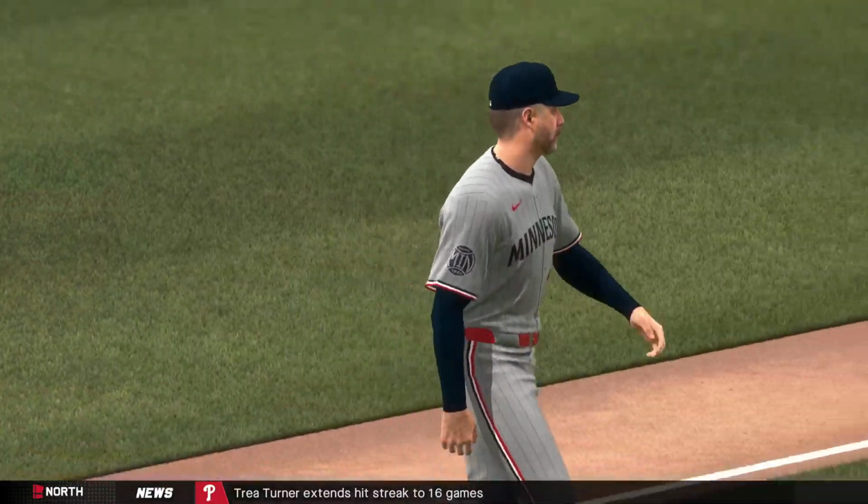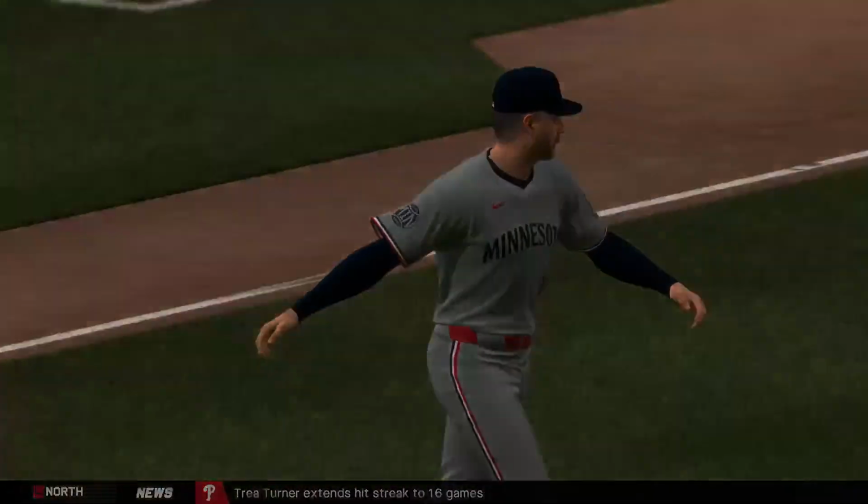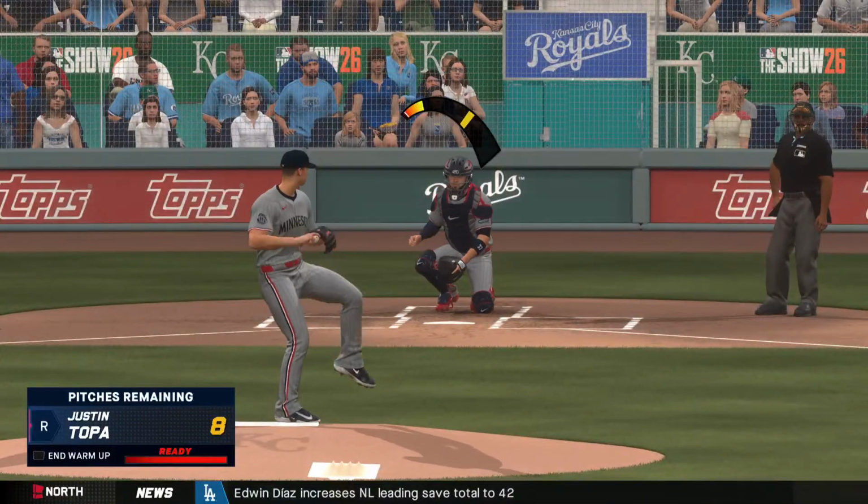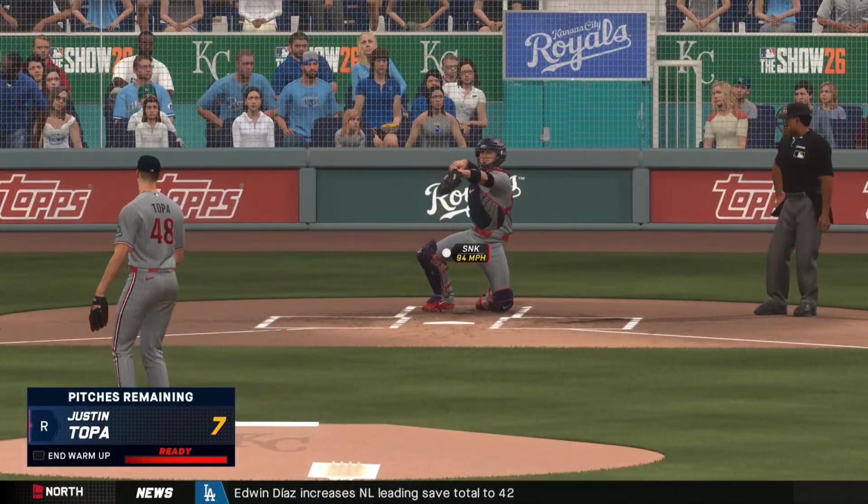Derek Shelton out of the dugout, and he will make the move. New pitcher on here, Justin Topa. He's into the game with the bases empty.